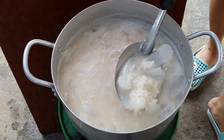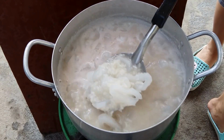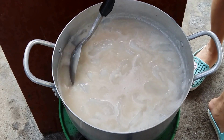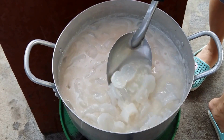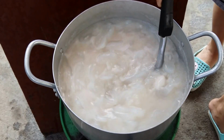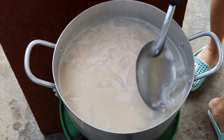Oh, very nice. This is nearly cooked. The dessert is made of rice, sticky rice, palm seeds, young palm seeds, sugar, coconut milk. That's all.